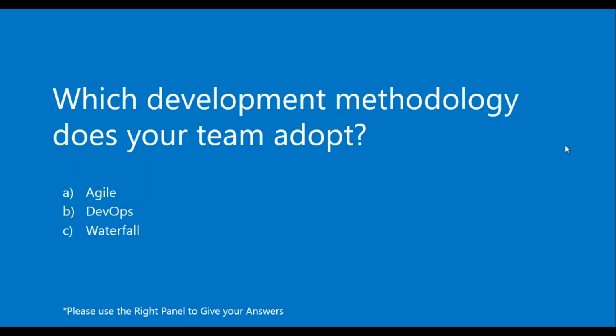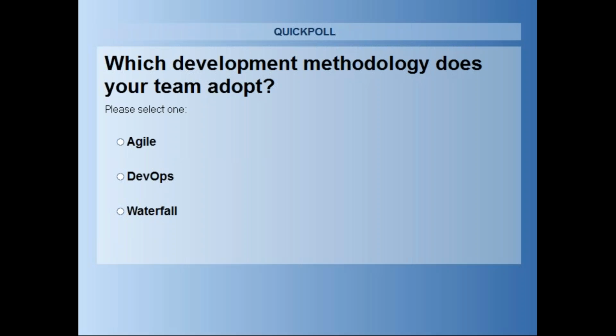So before we jump into the details of the context, we would like to get a sense of the practitioner's view of what your development methodology is as you practice. What are the common themes? Is it Agile, DevOps, or the traditional waterfall? Just get a sense of how the audience is split and what they are trying to attempt.